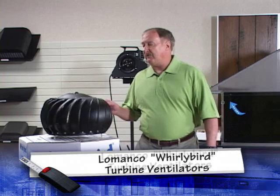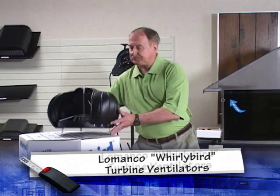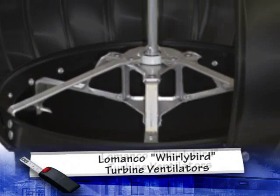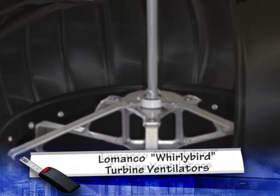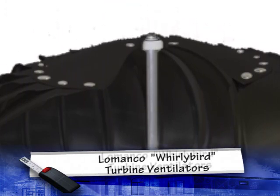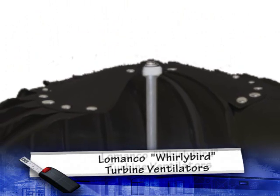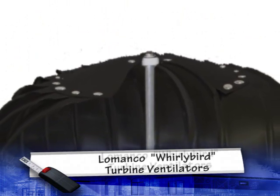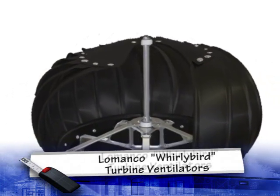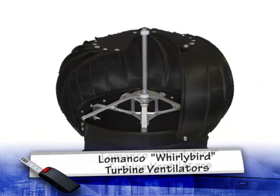Good warranty, good product. Now, the thing that sets the Whirlybird off, if you looked at a cutaway of a Whirlybird, what you're going to see is that we've got all metal pieces in there. We have permanently sealed bearings at the top bearing and the lower bearing, and all of this bracing that we have enables it to withstand wind speeds up to 140 miles an hour. In some parts of the United States, we have to pass hurricane tests where we can't sell that turbine in that market unless it can pass that 140 mile an hour test without failing, blowing up, or leaking any water whatsoever. If it does, then you can't sell it in those counties.